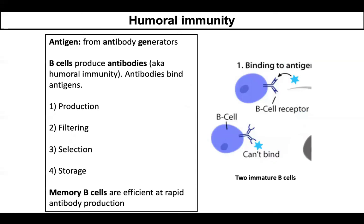Okay, so I already gave you guys this term antigen. That's an antibody generator. So what we're going to have is an antigen, here it's the little light blue star shape in the picture, and it's going to have to find a couple of different cell types. One of them is the B cells. Our B cells can produce antibodies that will be free in the bloodstream, sometimes called the humoral immunity, the antibody part of the blood serum. So antibodies bind to antigens.